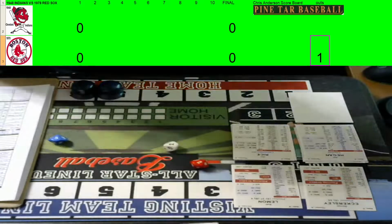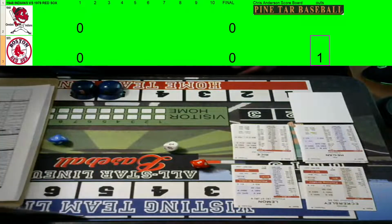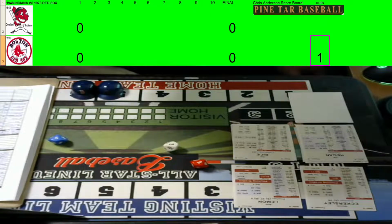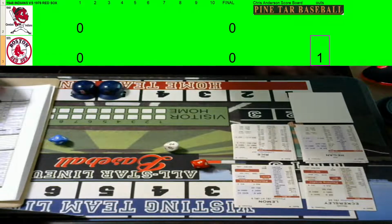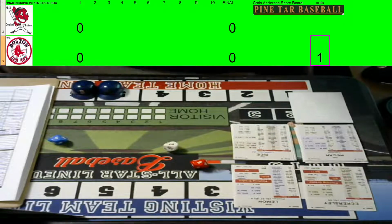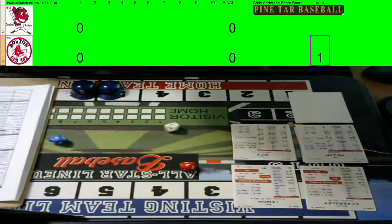This, if it's hit to a positive fielder, and the only positive fielder the Red Sox have, well, Burleson's the only positive fielder. So if it's hit to short, he will rob Hegan of a base hit. We roll again. That is a 47.